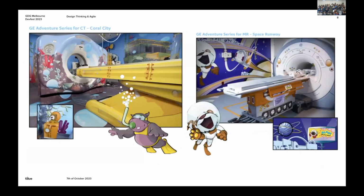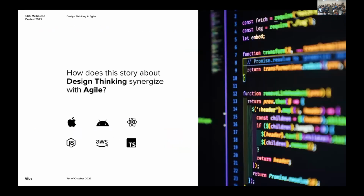And we also have other stuff. We have the Coral City as well. And what's cool is I like the space runway as well, because the MRI produces big bangs and boom, boom, booms inside. So basically, the one that's operating tells the children, wait for the loud boom, boom, boom sound because we're about to launch a rocket ship and go to the spaceship, right? So they're trying to make that experience better for the children.